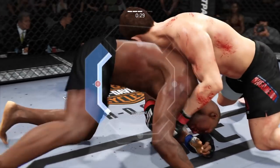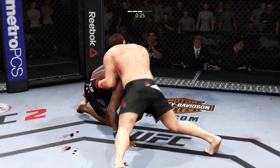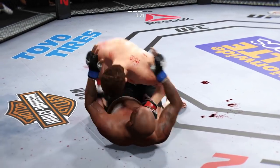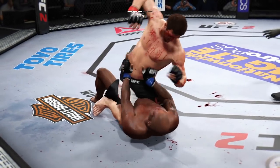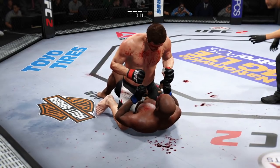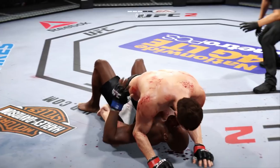Holding that front headlock position. He got out of the choke. Half guard. Oh, look at that transition. That was an elbow. Nasty elbow. Ten more seconds, come on.